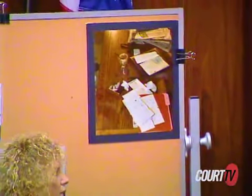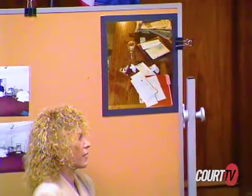Okay. And it doesn't appear to have any evidentiary value, does it? I mean, it wasn't seized, it wasn't tested in any way. That's correct. It doesn't appear to have blood on it. No.